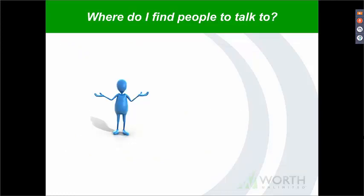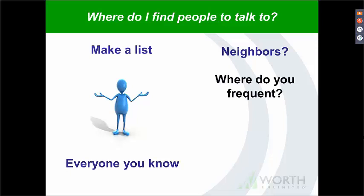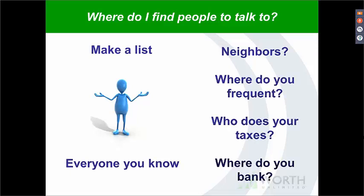Where do I find people to talk to is what we talked about last week, and we said make a list of everyone you know, neighbors, where you frequent, who does your taxes, where you bank. We had a really good discussion on this, and one thing that you should never do, especially when you're talking about recruiting, and especially in the environment we're in today, you're finding more and more older people are not going into retirement. They're actually working part-time jobs. Just look around at places like Costco and Burger King and used car lots. It's really amazing to me how many older people, and when I say older, I'm going to say 55 plus, have moved into part-time, or even full-time work because either retirement or whatever just didn't work out the way they wanted.